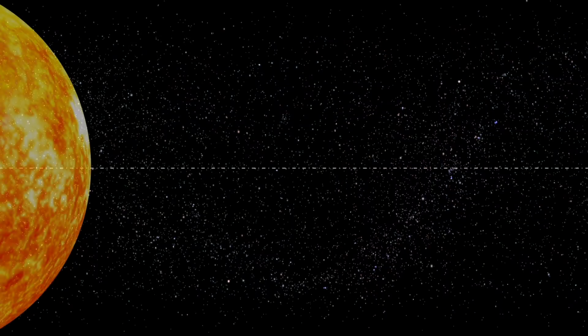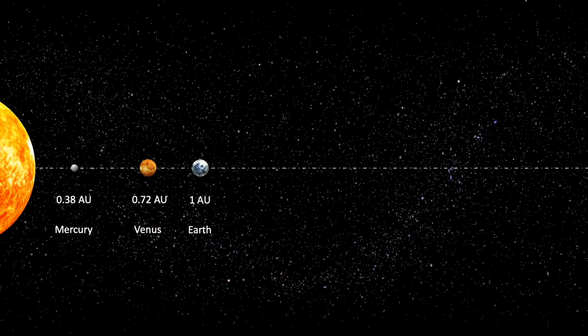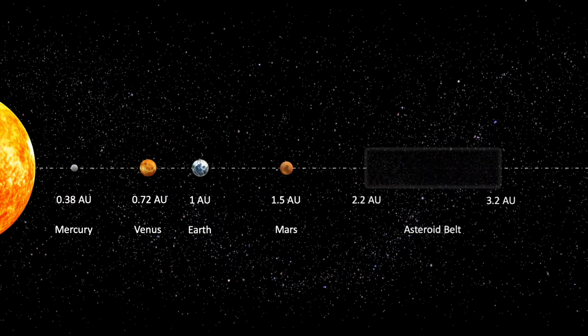First, we need to start out with the sun. It's the center of our solar system about which the 8 planets orbit. We first have Mercury, and then Venus, and then we have the Earth, where we are. We're 1 astronomical unit away from the center of the sun, and all of the other planets are measured relative to this distance. Venus and Mercury are therefore at smaller AU, as they're interior to the Earth. Further out, we of course have Mars, and then we have the asteroid belt. This comprises the inner solar system.